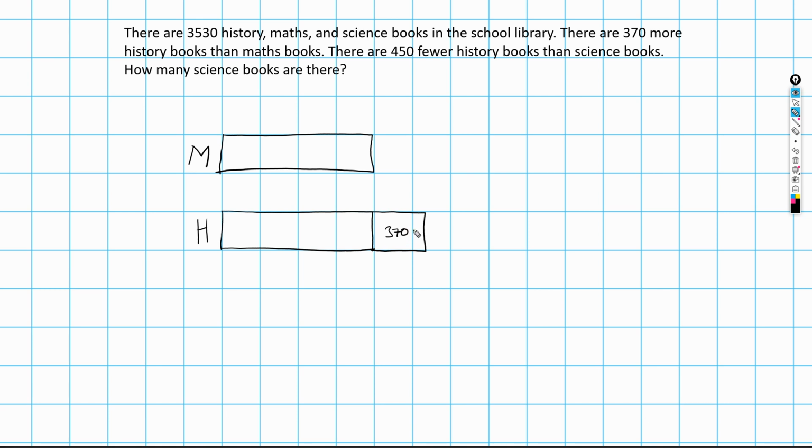You might see others drawing a bigger block for the history and then showing the difference here. And you can do that as well. You might have just drawn one big block and shown the difference here. I find that you might as well delineate where your equal parts are right from the start. I think that just draws attention to that because invariably you're going to be using that.